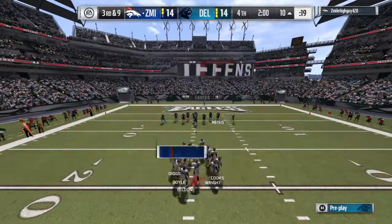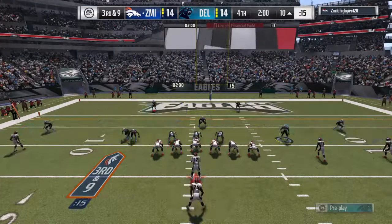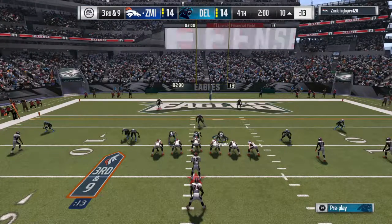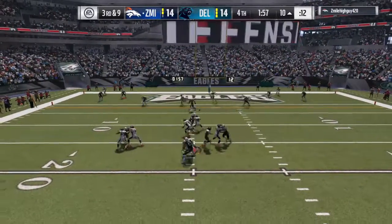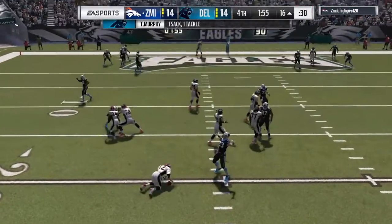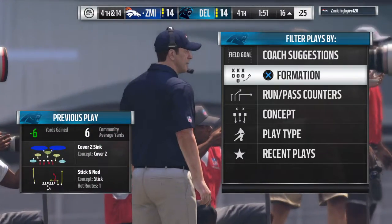Offense has been out there a while. This is their 14th play in this series. And defensively, it's a nickel formation here on 3rd down and 9. From the gun, it's Brady. And he can't get a throw off. He's taken down. What a huge play at this point in the game.